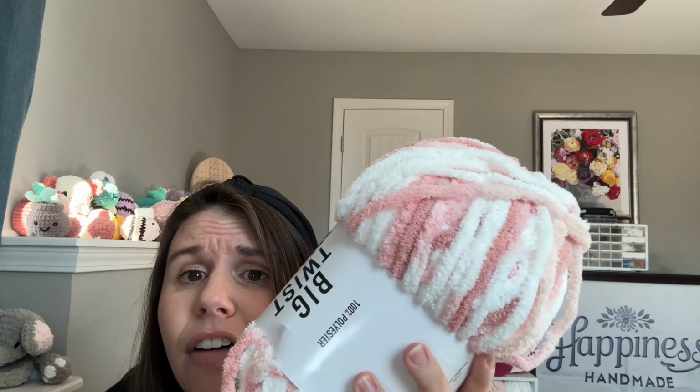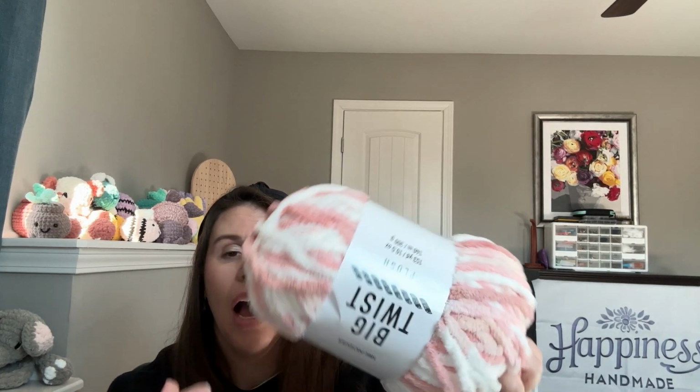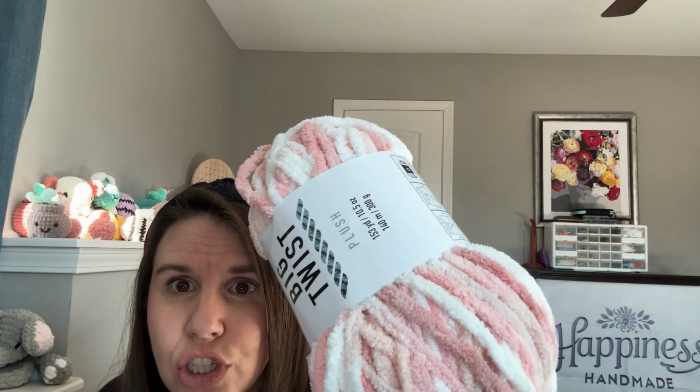I want to show you one that I got a lot of. So this is Big Twist Plush, and this is in the color Strawberry Sherbet. Oh my gosh, I love this yarn so much. It's a variegated color that has white, dark and light pink, and even a little bit of tan variegated into the yarn. Obviously the classic plush, a super bulky, bulky weight yarn. Oh, I just love this yarn so much.